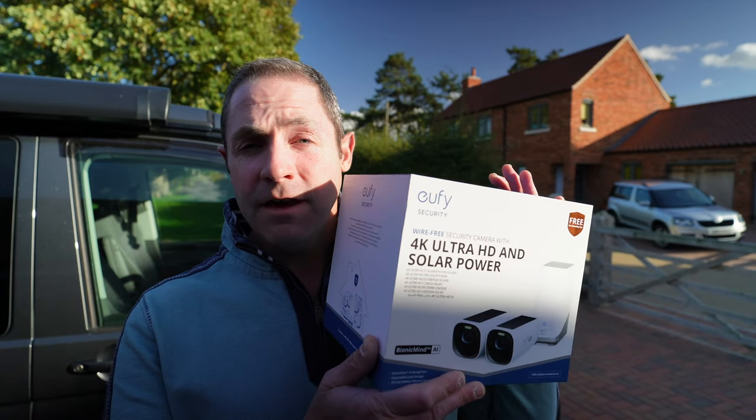Hi everyone, today we're going to be talking about how best to secure your campervan, and we're going to be featuring this. It's the EufyCam S330, as well as a load of other great hints and tips.